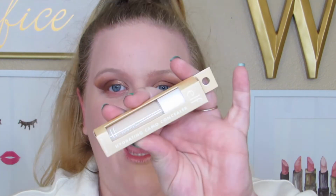Alright, so moving on to concealer. I'm really excited because at my local Target, I finally found the new e.l.f. Hydrating Camo Concealer. So it says it camouflages pesky spots and under eye circles with this high coverage, hydrating, and long wear concealer. I chose the shade Fair Warm, which I felt was okay. We're going to go ahead and open it up, and it is just the same packaging. The only difference is this one has a white lid.